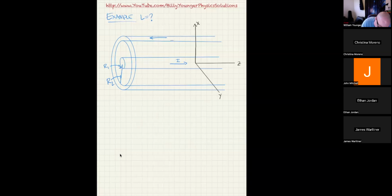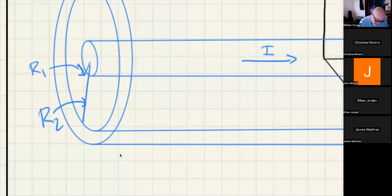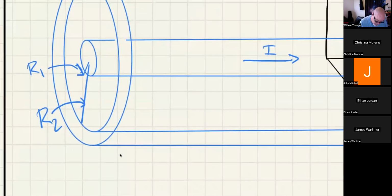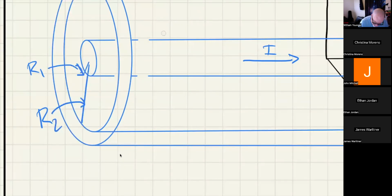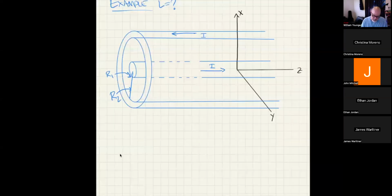So this is a current I out here too, but it's going the opposite direction. And then in between those two cylinders is of course just air. So that's what we're seeing here. And I can sort of indicate that a little better. So this is just me trying to show you that this is in fact behind that. Hopefully it looks more three-dimensional now.